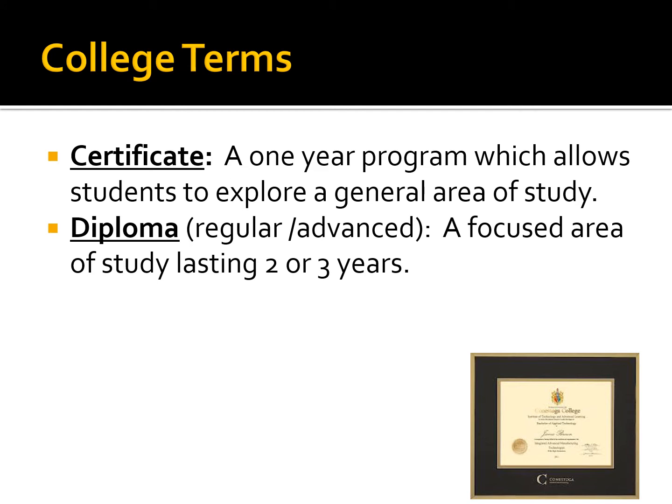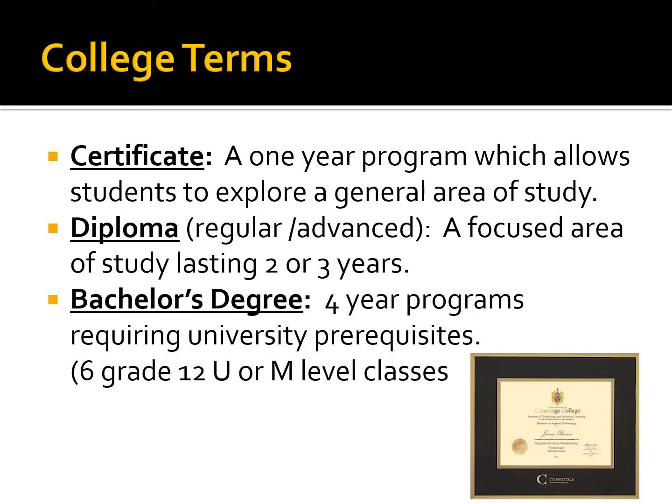Some students may already know what they want to focus on, so they will be applying to a diploma program, which comes in the form of either a regular diploma or an advanced diploma that lasts anywhere from 2 to 3 years. A bachelor's degree is also offered at our Ontario colleges. This is a 4-year program requiring 6 university prerequisites from your grade 12 year. So talk to your guidance counselor about more information on bachelor degree programs at the Ontario colleges.